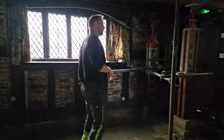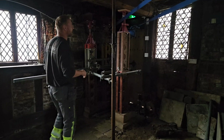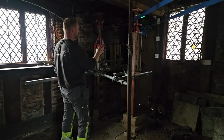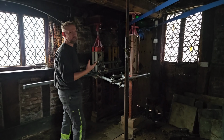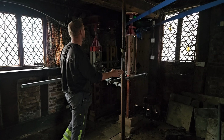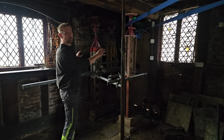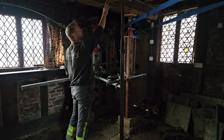So what we've done in here, it might be a bit dark, but we'll try our best, is put some big soldier props in. These are the standard Acros that you can get, but because it's a three-story building, these little Acros are nowhere near big enough to take the weight of what we're trying to support, which is basically all this corner of the building.